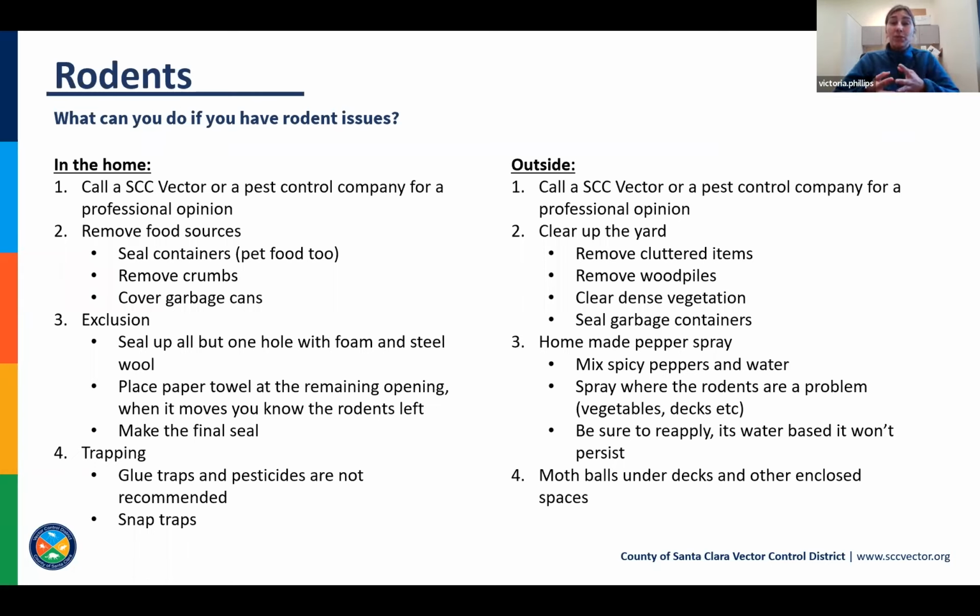As for outside, so typically the issues that happen outside of the home are when people have vegetable gardens.